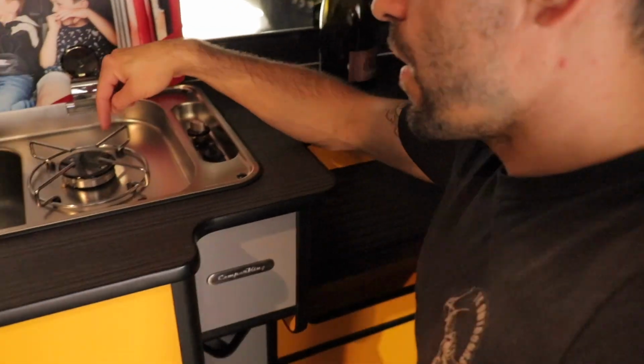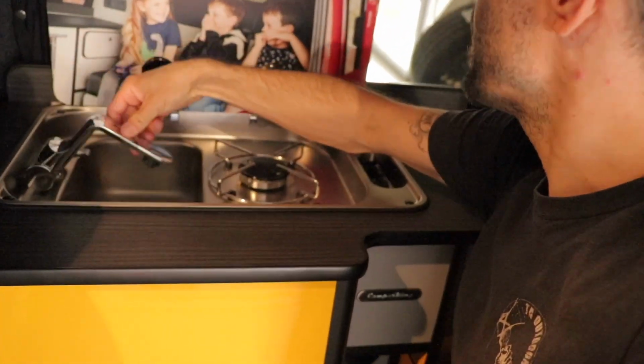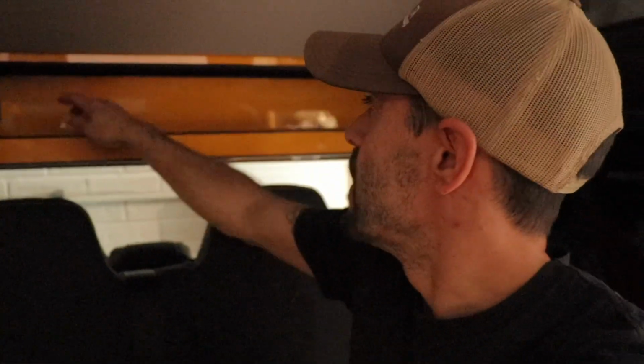You've got the hob, a single hob on this one, and tap and sink. And then you've got some lighting just above that. Your top cupboard's here. And another different thing on this one compared to mine is this back storage up here. So slightly different, but still just as cool, just as awesome. And actually this has a darker carpeted interior here, whereas mine is that sort of light grey.